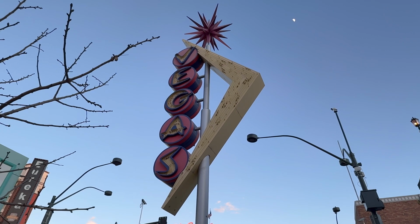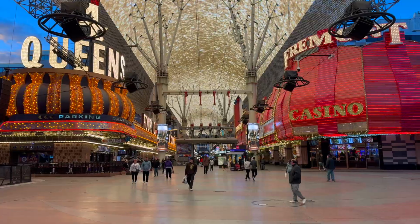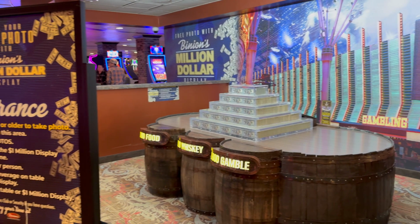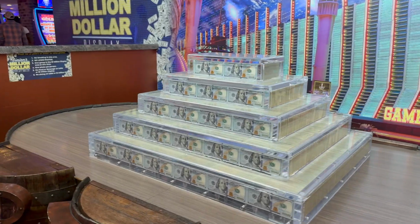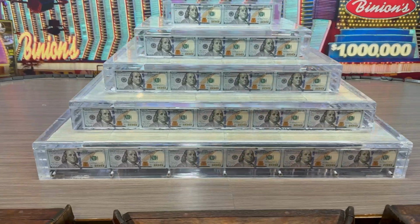The Vegas of old is still alive and well on Fremont Street. Glitz and glamour and neon is everywhere. Make sure to stop in at Binion's to see $1 million. Watch the video to see how they assembled this pyramid. And of course, snap a few photos.